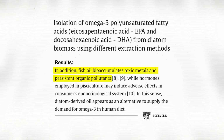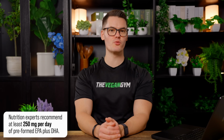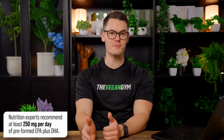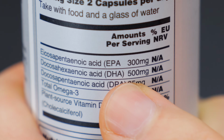Algae-based omega-3 supplements are not only kinder to our fish friends, but they also help us avoid the toxic metals and pollutants that can accumulate in fish oil. Nutrition experts recommend at least 250 milligrams per day of preformed EPA plus DHA, meaning the actual form, not the converted form from ALA. Most vegan supplements provide between 400 and 800 milligrams per serving.